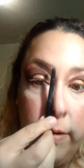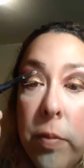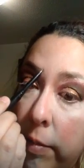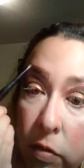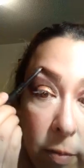Now the rule for your eyebrows is your eyebrows are supposed to start here, arch here, and end here. A lot of people don't like to do that because they don't want their eyebrow that long or arch like that. But this is what works for me. Again, you do whatever works for you.